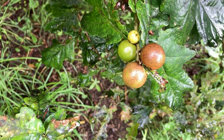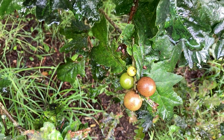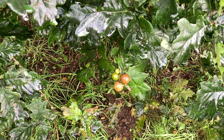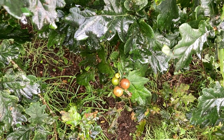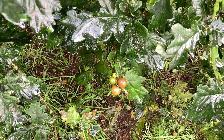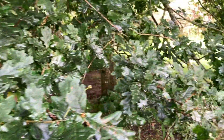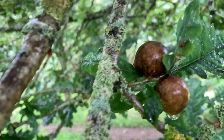But these galls are the ones that people used to use to make ink in the old days. I'll put a link on the YouTube channel to a nice little video that shows you how they used to do it. Basically, it was just a matter of using the dark, dried interiors, grinding it up, and mixing it with a sticky something like gum arabic so it would stick to the paper. But this is obviously a popular tree for the marble gall wasp, because I've noticed some more in through here. There's another couple there, look.